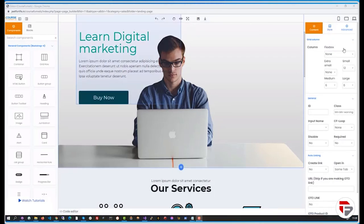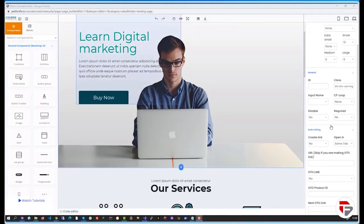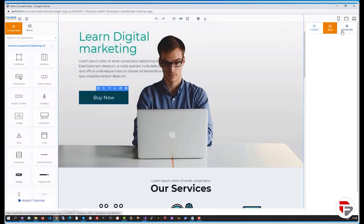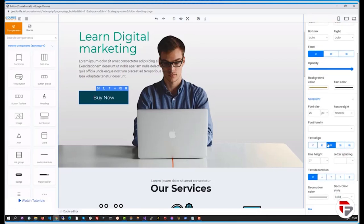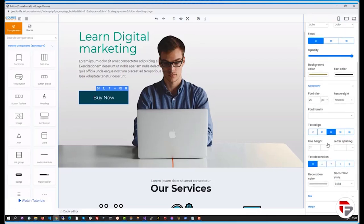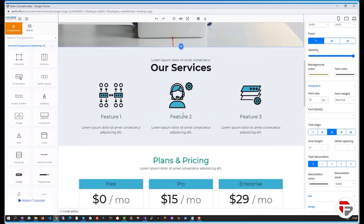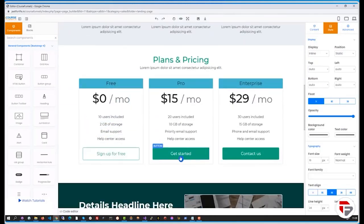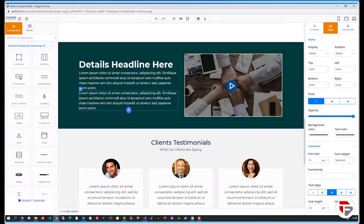On the right side, you've got the properties box where you control everything, absolutely everything about the appearance, the style, and you can have even advanced settings which will give you control over the fine-tuned styling and the behavior of any component on this page. You can change any image, you can have your own custom pricing, link the buttons to your price points, to your sales, to your order forms, wherever you want. It's very easy with CourseFunnels.